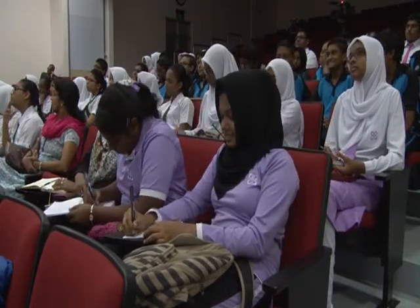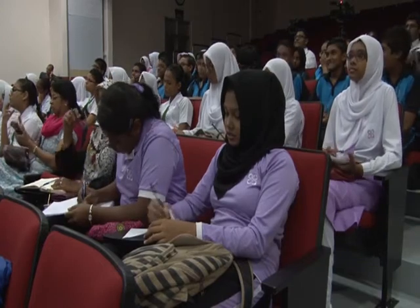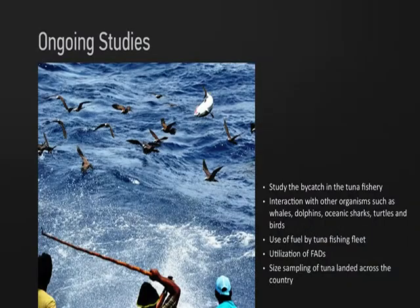Then, of course, other studies that we are doing is study the bycatch in the tuna fishery. So we are collecting data to learn about the bycatch, what is the amount of bycatch that we have, and also interaction with other organisms like whales, dolphins, oceanic sharks, turtles, and of course a lot of seabirds are associated with the tuna schools. And we are also looking at the use of fuel, the amount of fuel that's being used to catch 1 ton of tuna. So how much the fishing fleet is using fuel for catching tuna.